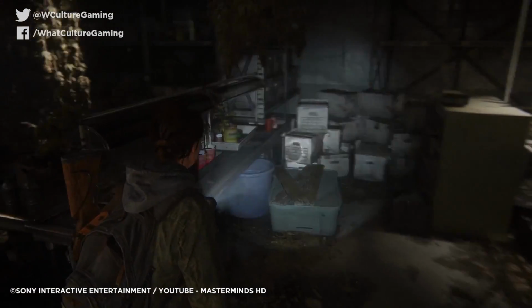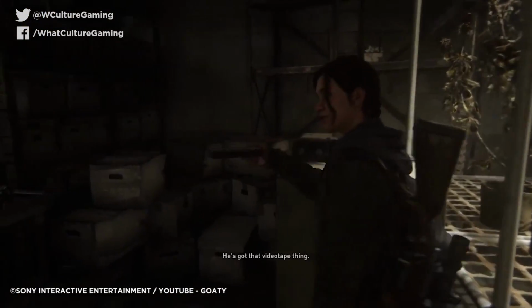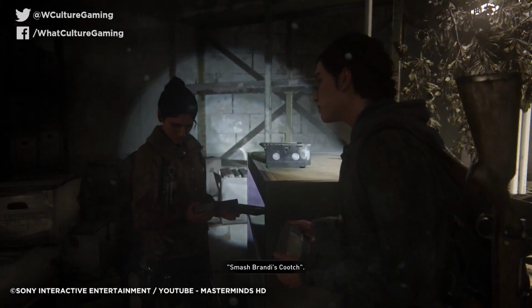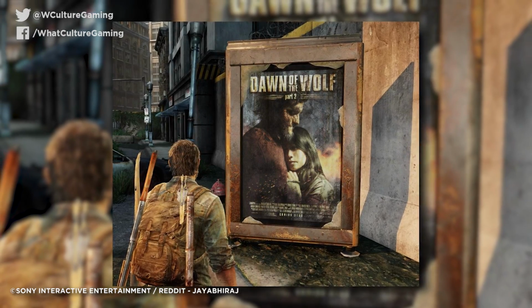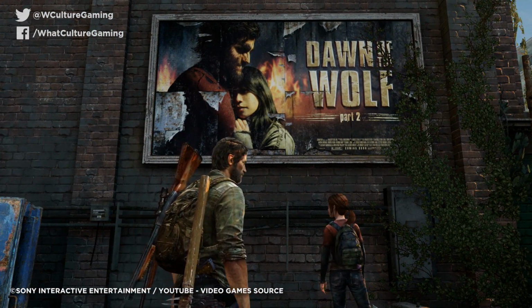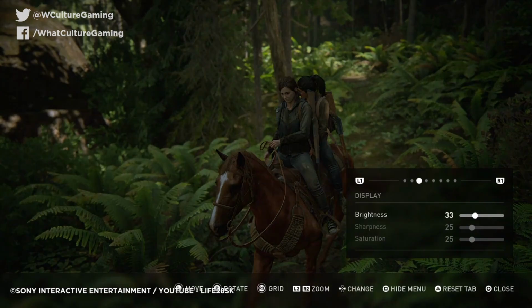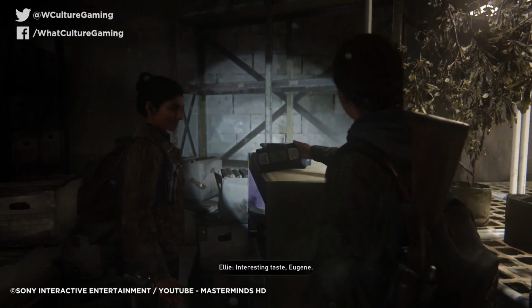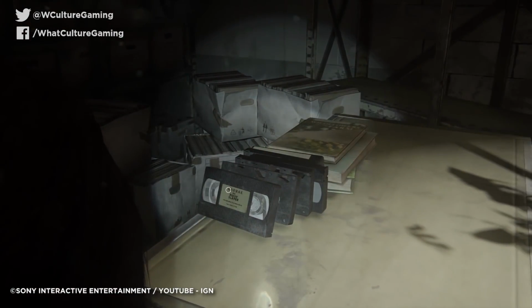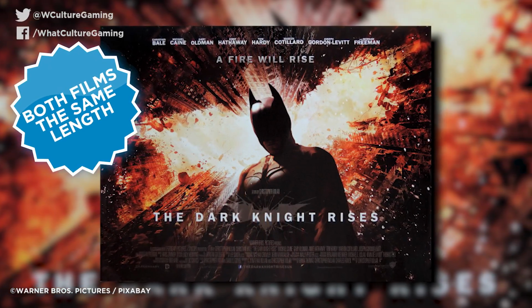While playing, you probably already noticed the latter, and a dialogue prompt sees Ellie and Dina search through such classics as Smash Brandy's Cooch and Dong of the Wolf, itself a play on Dawn of the Wolf, a fictional movie that appears in both The Last of Us 1 and 2. But there are other tapes you can get a close-up of in photo mode as well. Ellie doesn't comment on the one she picks up, but a closer inspection reveals the title as Carmack the Pussy Slayer, with a runtime of 2 hours and 45 minutes.